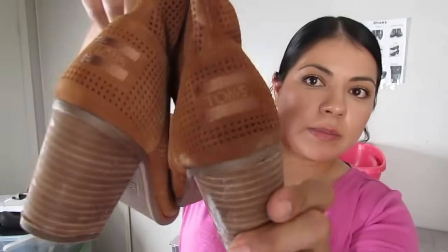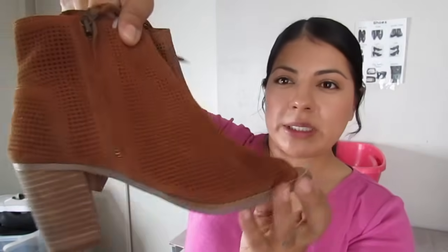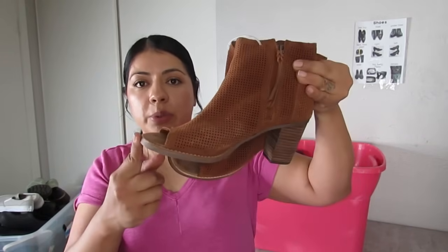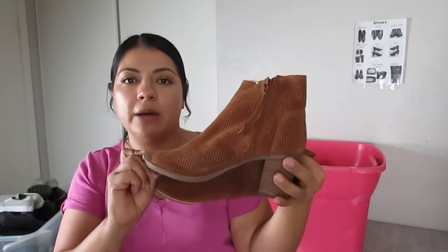Here are some Toms booties, a beautiful rusty brown color. These were $6.50. Great condition overall. They are a size 8. I've listed this style of Toms booty. That's what I call them, even though they have a peep toe. I just list them as ankle booties. I've listed many of them in the past.